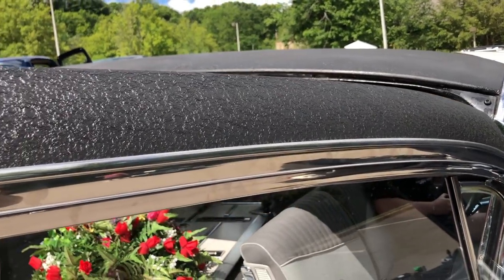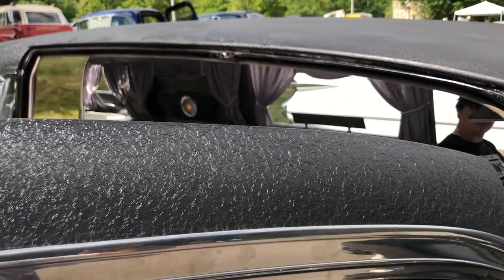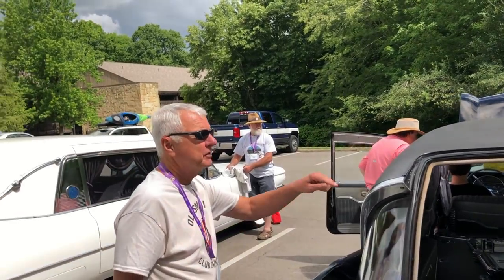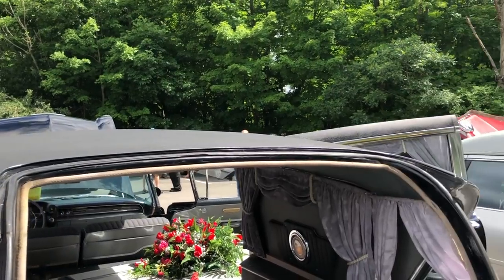It's called crinkle, you said? Crinkle. Wow, I've never heard of it. So it's not vinyl. Not a vinyl top. I didn't even notice it. Only Superior did this, where they went way into the roof. Only Superior. Yes.